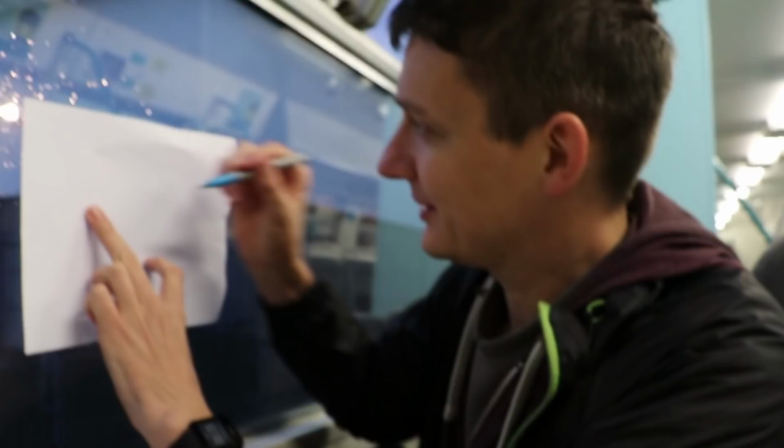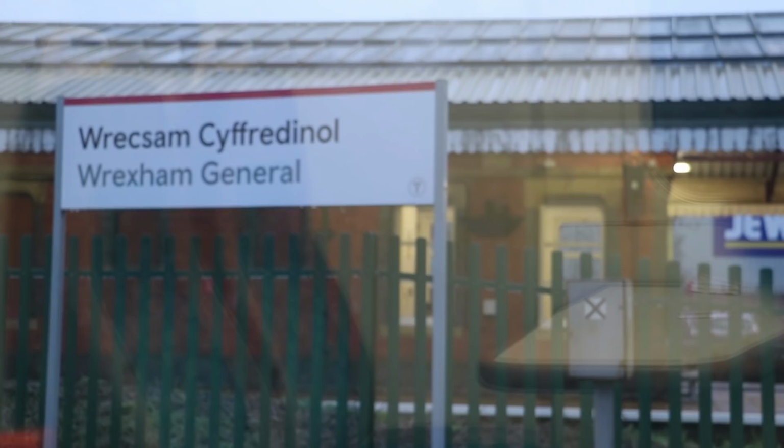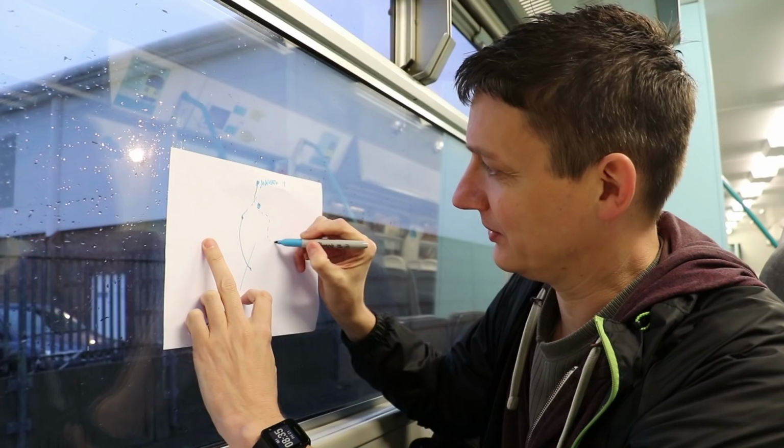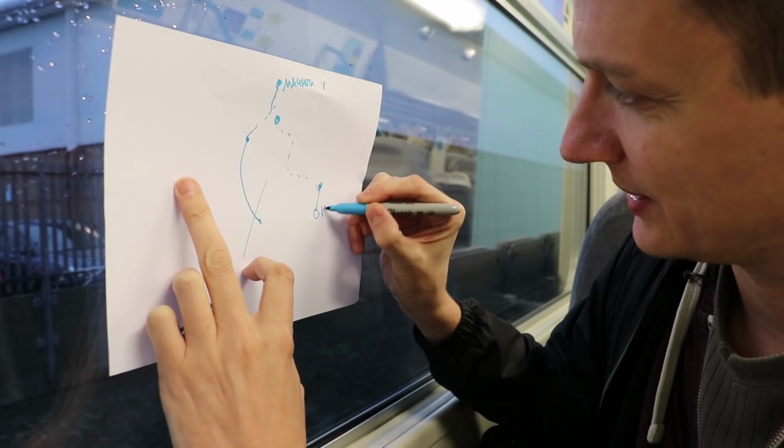Would you like to see a map of where we're going? Yes. So we're at Wrexham and we're going to go up to Bidston and then change and get up to Maghull North, and then come down, make our way to Coventry and then go one stop there to Kenilworth.